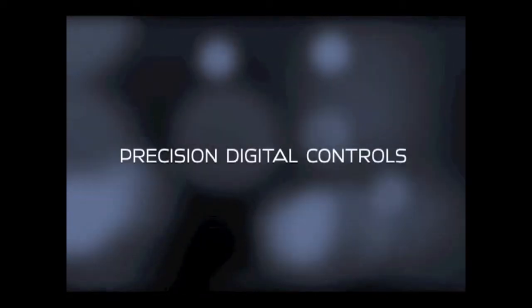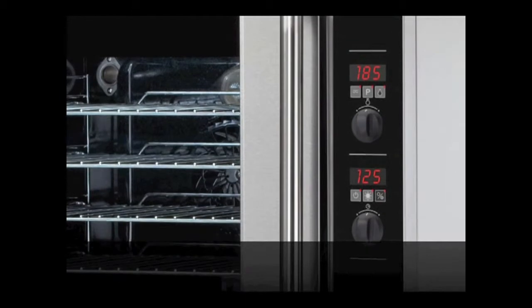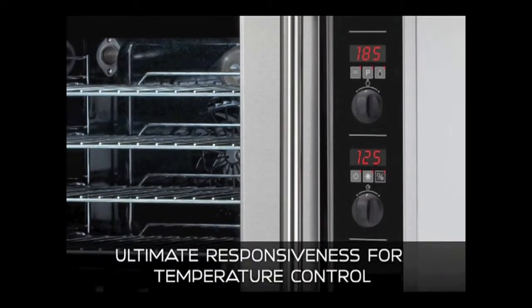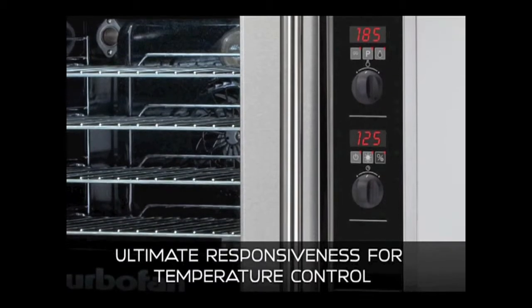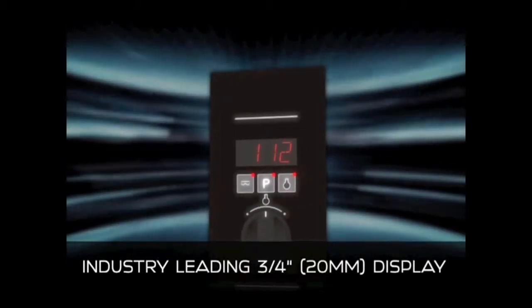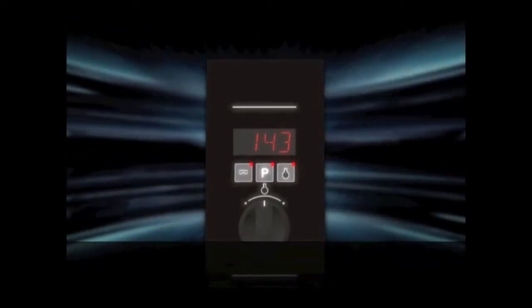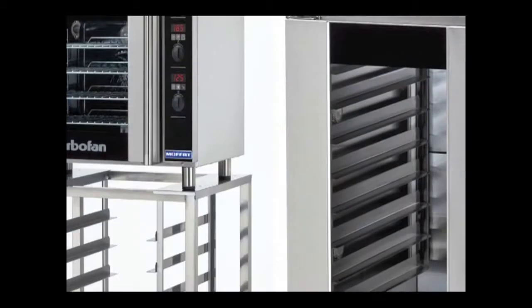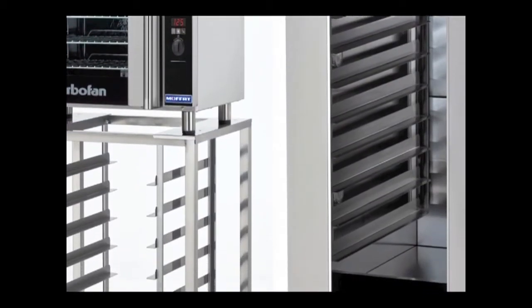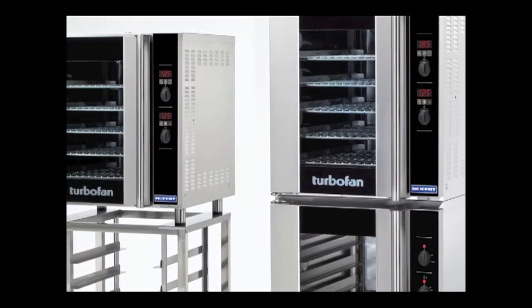The new digital baking controller and ideal placement of the thermostat in the oven cavity of the TurboFan 30 series ensures ultimate responsiveness. An industry-leading 3/4-inch or 20mm clear visible display for both time and temperature. Control knobs are central return. Turn to the left or to the right to alter time or temperature, along with other simple controls for alarm messaging. Moisture, steam, is pulse or timed water injection feature. Our 30 series oven features both manual and program mode functions depending on the individual model. Its efficient, smart, and simple design makes it an ease to use for a wide range of applications.